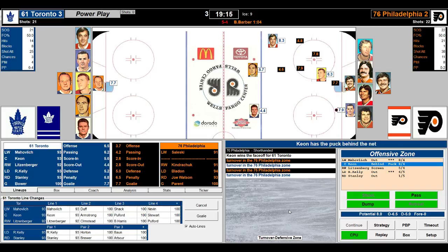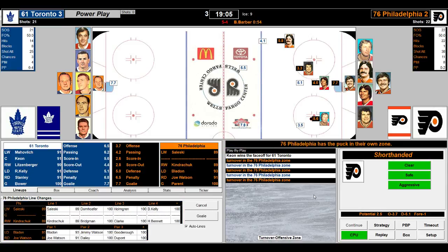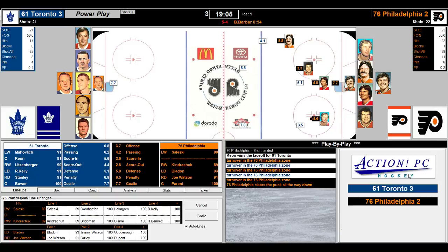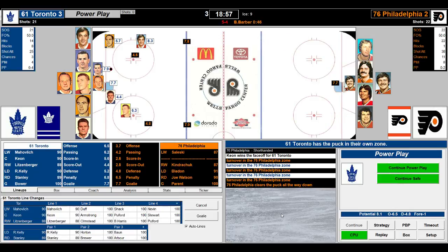Saleski could not clear the zone, and the puck is once again worked back to Keane, the center, behind the net. Looking for Malkovich, the left winger. Can't get it to him. Battle for the puck. Saleski comes up with it. Saleski will try to clear once again, and this time he does. All the way down in the Maple Leaf zone. 46 seconds left on the power play to the penalty on Barber.